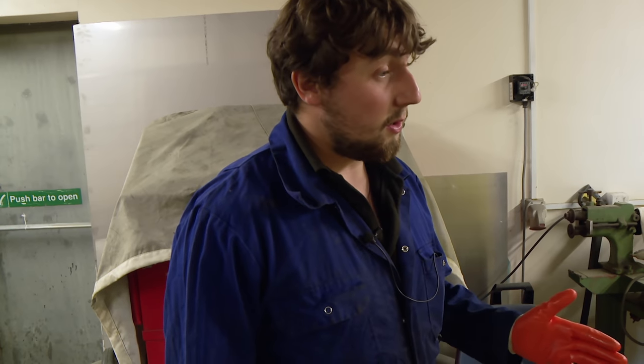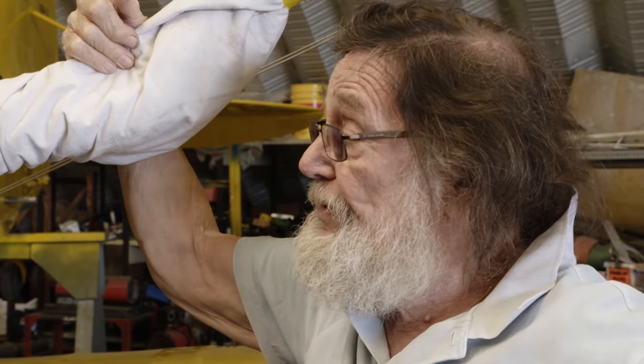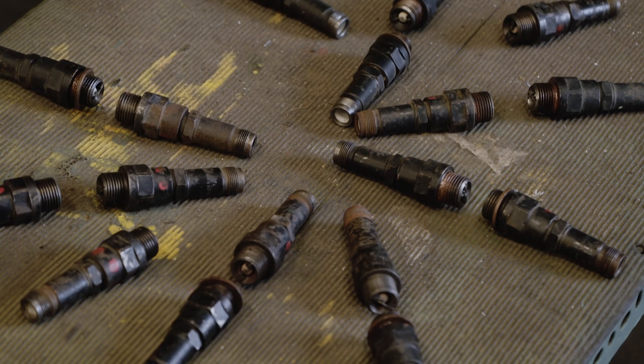I don't think this one's been used in gone 60 years. So it's rather important that we test it and make sure that it holds. Within a couple of weeks, I'm hoping that we're going to be able to turn this over and fire it up. We'll get the fuselage tank back in and then hopefully run it.